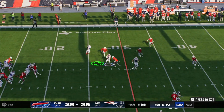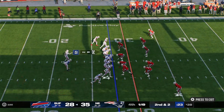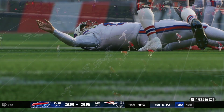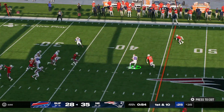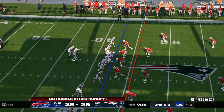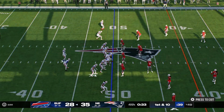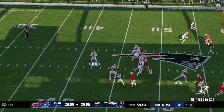Throwing, Allen. This one complete to Coleman. And they'll get 8 out of this before being stopped at the 28. Now Allen. And he's able to take this one up to the 35-yard line. Final minute, 1 timeout remaining. 1st and 10. This to the tight end, Kincaid. Here's 2nd down and 3. To throw is Allen. He's got Hamler. The Bills are going to go ahead and use their final timeout as the clock will stop with 33 seconds remaining. Here's Allen.